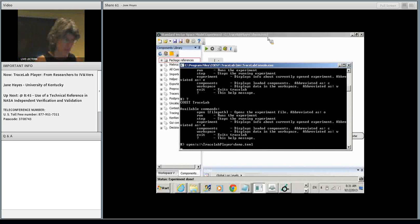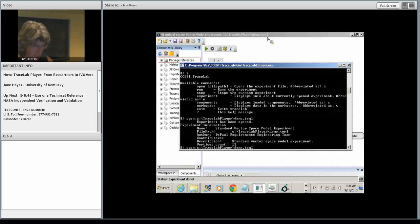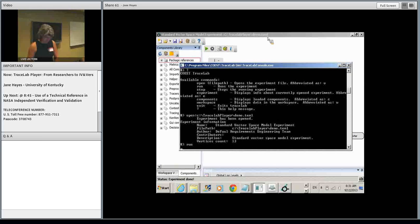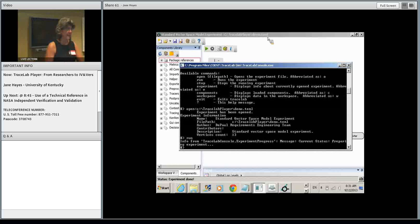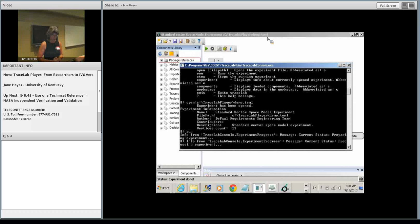Now this will take just a second, and then it's going to tell us some information about the technique or the experiment. So there you go. And then we just type run. And it's going to actually run this experiment. So it'll tell you the status as it's going through. It'll say, okay, I'm accessing the experiment. That's going to tell you that it's starting to process the experiment.